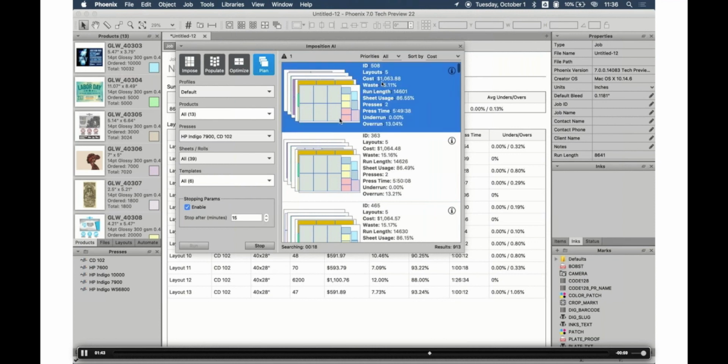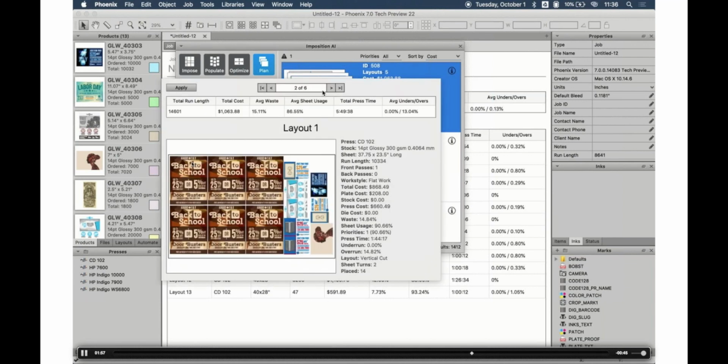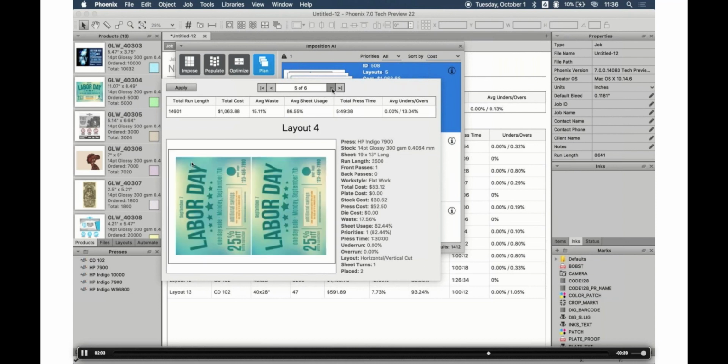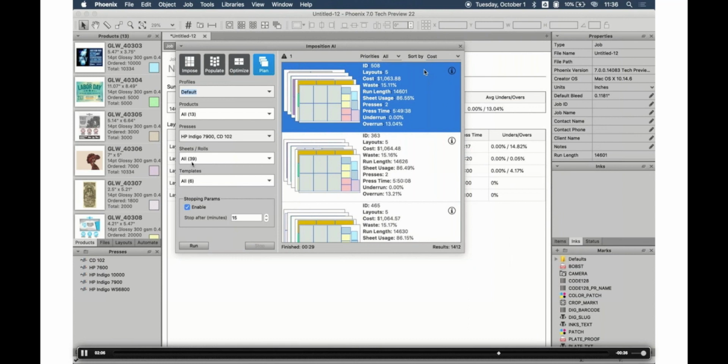And there is really an infinite number of ways to solve this problem, right? These 13 items with their min/max overruns across 2 different presses, across 39 different sheet sizes. I mean, there is an infinite number of ways to tackle this problem. And Phoenix is searching that huge search space. And what we did is we got that order down from $8,000 in production down to $1,000, right?